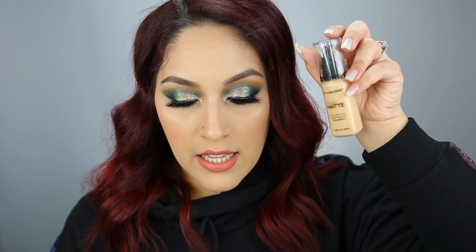I'm more into medium coverage foundations. I feel like this one has the most coverage from all of these that I'm mentioning, but they all look really pretty on the skin again.